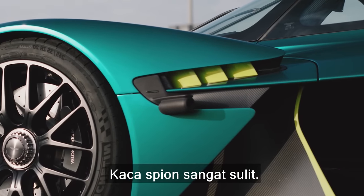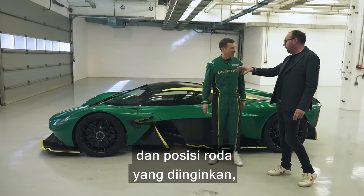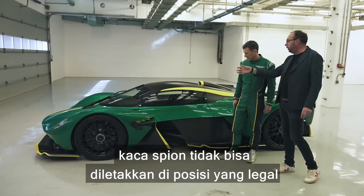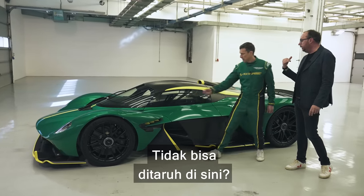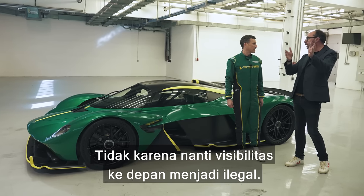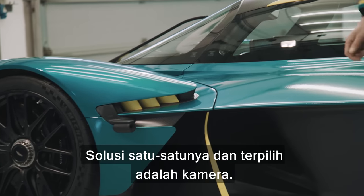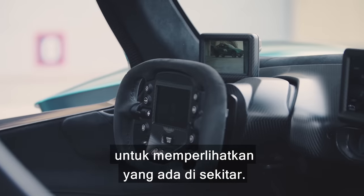Wing mirrors were very tricky. Basically, to sit the occupant really down into the car and get these wheels where you wanted them, you couldn't actually place a wing mirror in a legal position to see behind you correctly. So you couldn't put it here? No, you couldn't here, because basically your forward vision would have been illegal. The only solution in the end was cameras. So we've got these cool little pods here in the side of the car, and you've got two screens inside to show you what's going on.